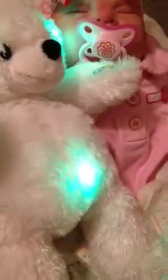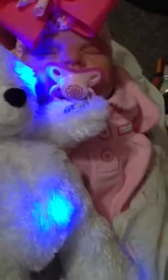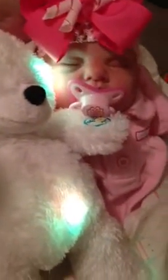But I love anything that lights up and changes colors. And so I'm like, that'll be really cool for bedtime. But anyway, guys, I just thought that I would show you her and her little outfit.